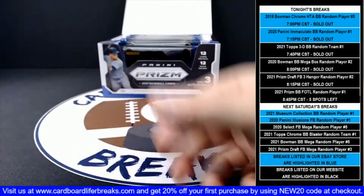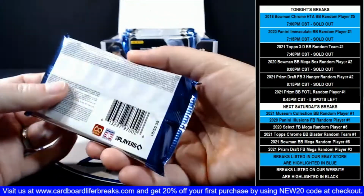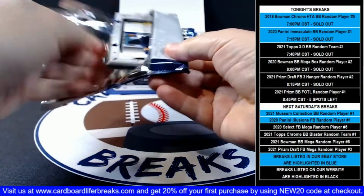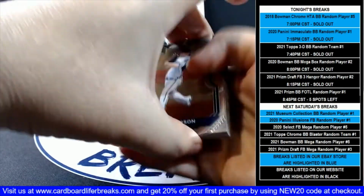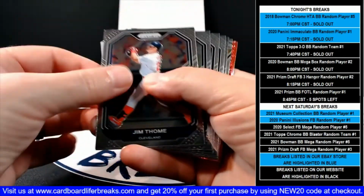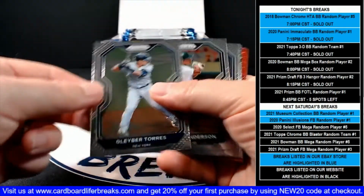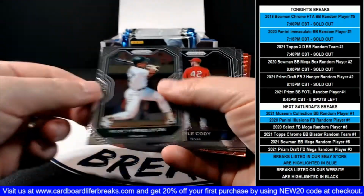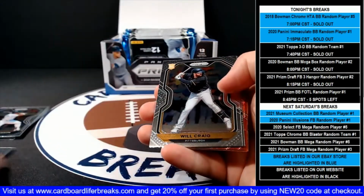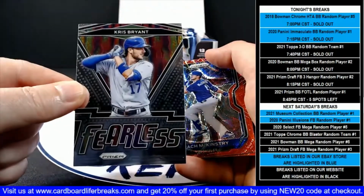Okay, on to pack number 4. Ian Anderson rookie. Carlos Correa. Jim Thome. Andre Scrubb rookie. Gleyber. Rookie. Kyle Cody rookie. Will Craig rookie. And then we have a Kris Bryant Fearless insert.